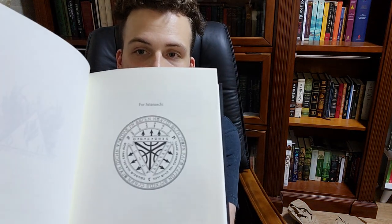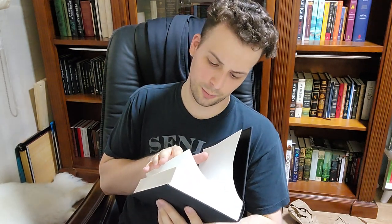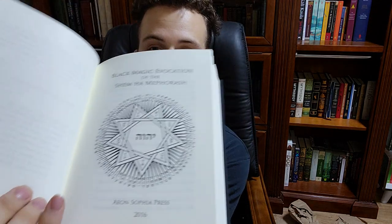I'm not going to assume that I know what they mean by this. Interesting. I'm sure I will get to know later. So all my occult books are on this side. So it quotes the Bible, and then the Quran, and then the Zohar. And here's our title page. Very nice diagram.